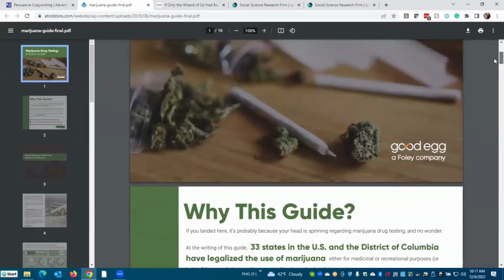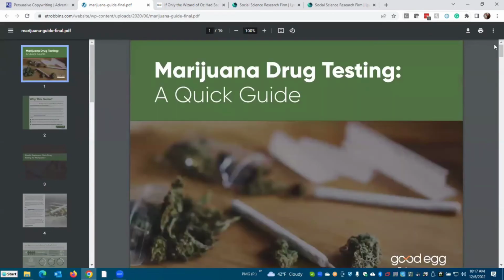So let's talk a little bit about design. People are very forgiving. If you're just positioning yourself as a freelance copywriter and you don't have any design skills, that's perfectly okay. People are going to be paying attention to your words first and foremost.